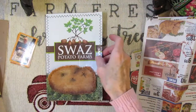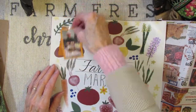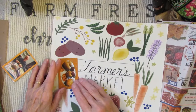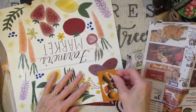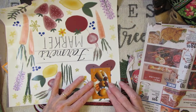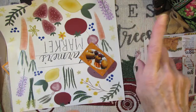So I need a little bit, let's see. Do I want to show those potatoes? I think I want to show those potatoes. This picture is going to have to be sideways, I think. Got carrots and beets here. If I go like that, it looks like my heart potato. You know, I could put this on the other side maybe. All right, I'm going to figure this out and be right back.